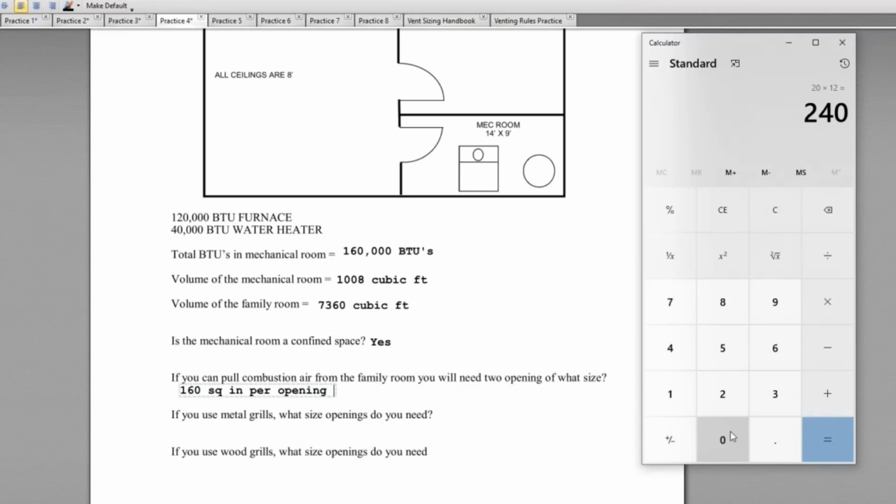Everyone with me so far? This is where it starts to get a little complicated and convoluted. So if we need to go over stuff, or you need me to slow down or explain something, you just got to let me know. All right, so let's go ahead.